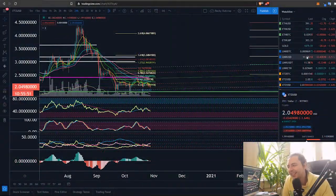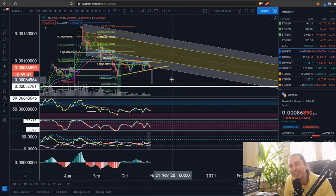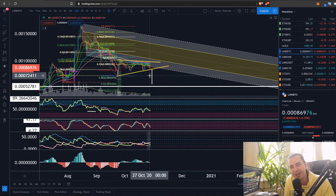So, hello friends, let's take a look at Tezos and Chainlink. And what was I trying to say there at the start? This is of course the Chainlink Bitcoin chart I've just opened up here. We're at those really key, important inflection point zones for us. Let's see if the prices can actually turn around from these areas and go towards the top side.